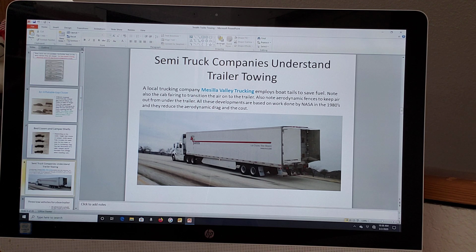This cab fairing here blends the air in over the trailer. It's concave in the back so they can make turns. And you have a boat tail on the back here, which is foldable, so it'll fold in so you can open the back doors. And then you have an aerodynamic fence down here to keep air from out from underneath the trailer.